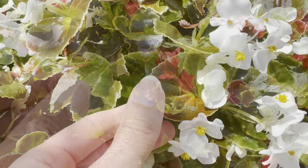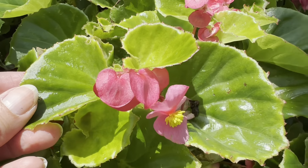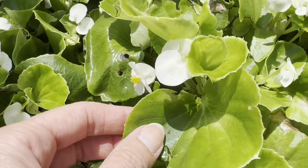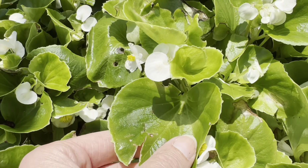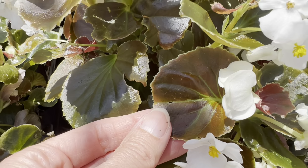They have begonias, which are part sun annuals that come in a variety of flower colors and some different foliage options as well. These are priced at $6.98. I personally like the bronze leaf with the white flowers, which I think looks particularly nice as we transition to fall.